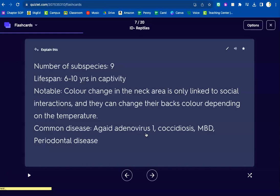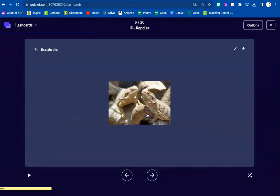Some common diseases you're going to have are adenovirus and coccidiosis, metabolic bone disease, and then periodontal disease. And then here we have some bearded dragons right there. You can see all the frilly spines, and then that little black patch they can adjust to attract more sun, and then their beard actually can go solid black right there. They are sexually dimorphic as well.